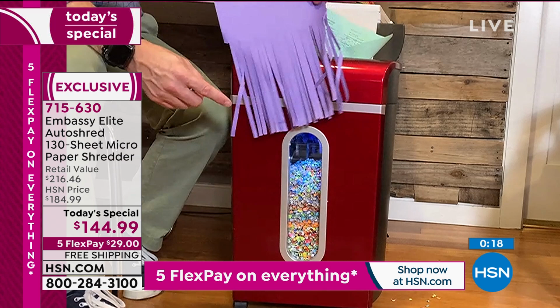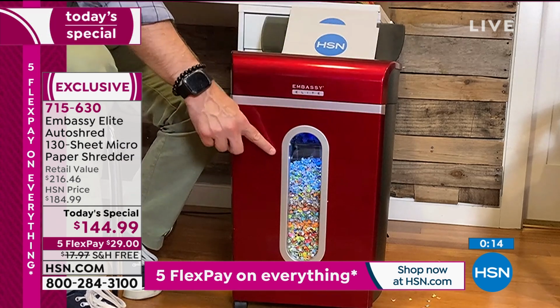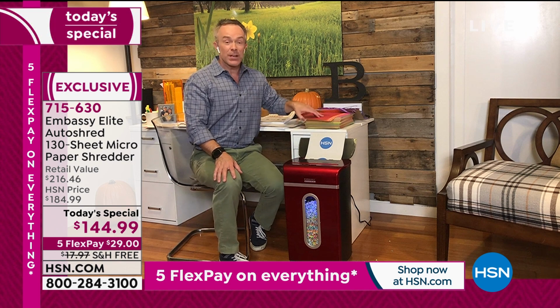If you have one with that strip cut or even cross cut, do you really want to evolve to a micro cut because it is a finer, smaller shred, so you're more protected? But because it is smaller and more dense, you can shred a lot more without always having to empty it and worry about it. And realize it's shredding right now, and I could go out and walk the dog, go tuck the kids in, and it's still going to shred and shred and shred because of this auto feeding tray, which we have started to offer.